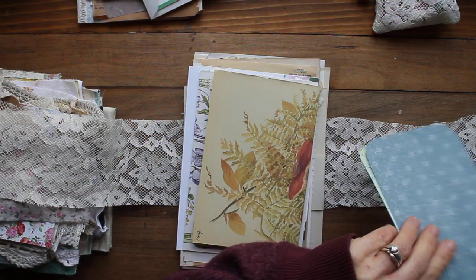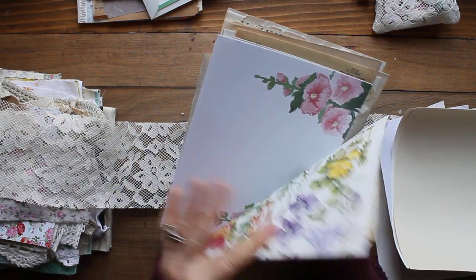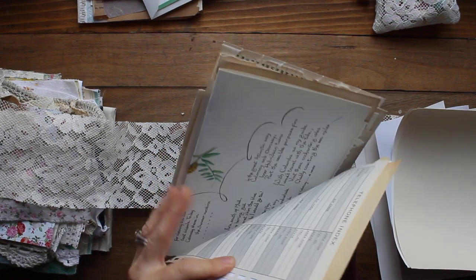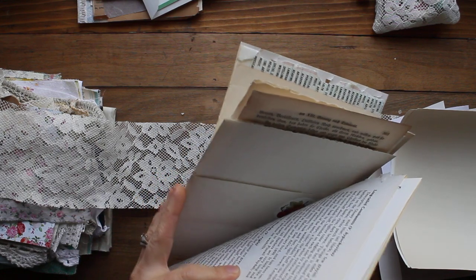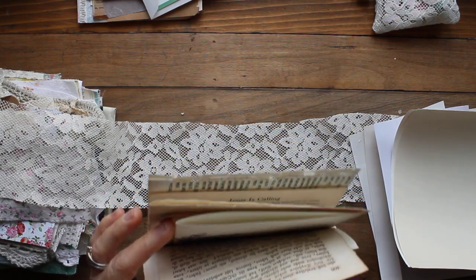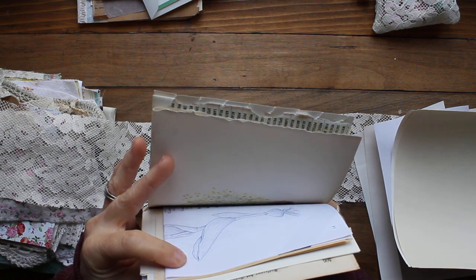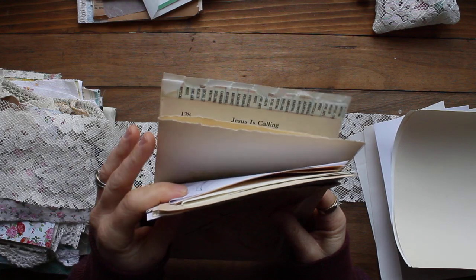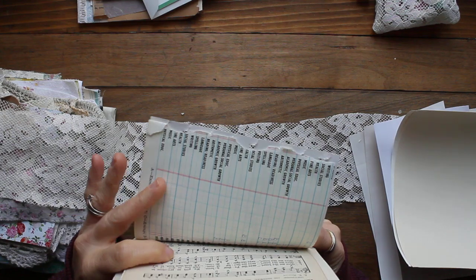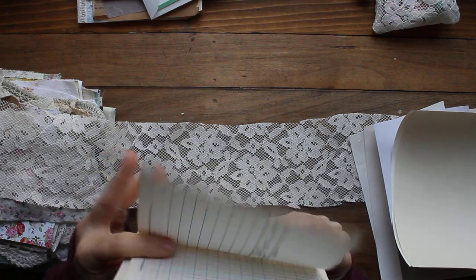And then we have a bunch of book pages. So Edith Holden, botanical book pages, stationery, vintage papers, telephone index, more botanical, bird pages, ledger pages, foreign, like German book pages, botanicals, writing paper, and a big vintage botanical. I couldn't get that out. More music paper, and some kindergarten grade book paper that I love to use, and some payroll paper.